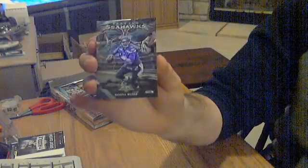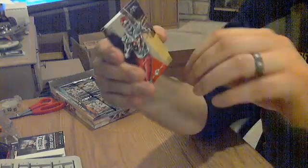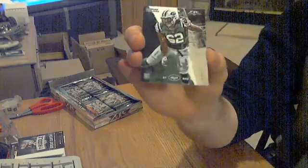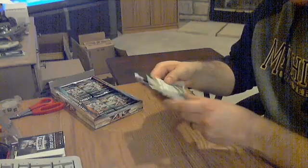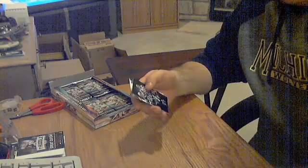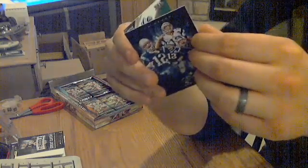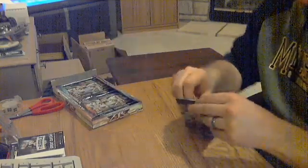Insert for the Seahawks, Russell Wilson. Travis Kelce. I don't think that one was numbered. Nope, Travis Kelce. And a Leonard Williams, rookie for the Jets. Okay. Alright. It's a nice looking one. Not numbered. Got a Tom Brady, some kind of insert for the Patriots. Not numbered. And the rookie is Bryce Petty for the Jets.